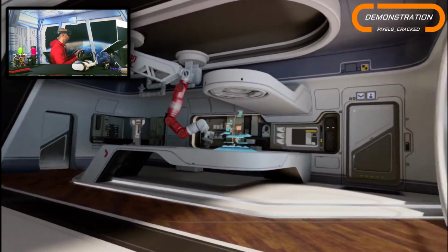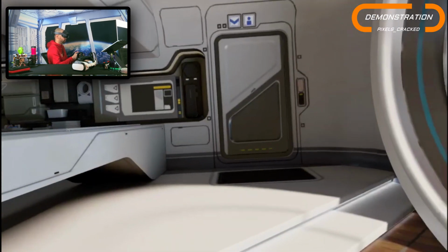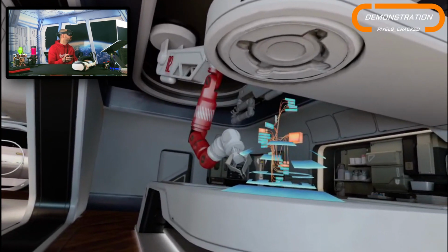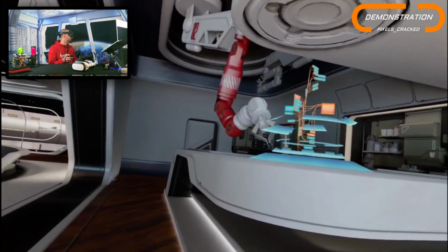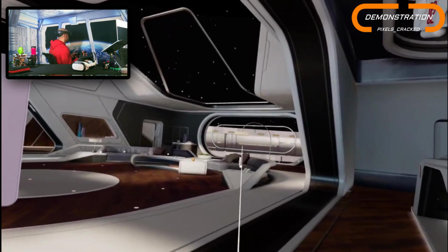But anyways, let's take a closer look at this robotic arm. Let's see if we can go there. And again, I'm going to turn my camera so I'm not facing away from the viewers. We get a closer look at this robotic arm. That's really cool. Again, we've got that projected hologram. The spaceship's really nice. And this is one of the larger environments.